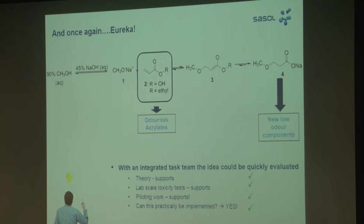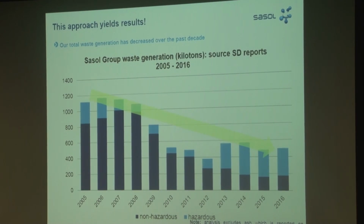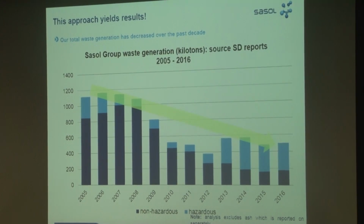So am I just picking two examples that we struck it right, or does this really work? This is a picture of our waste footprint over the last decade. So you can see that driving this approach, forcing you to look at alternatives to landfill and incineration, does in fact work. I'm not saying we're there yet. I mean, the final waste footprint, if you look at last year, we still had 500,000 tons of waste per year that we produce. So we still make a lot of waste, and the challenge is still big.